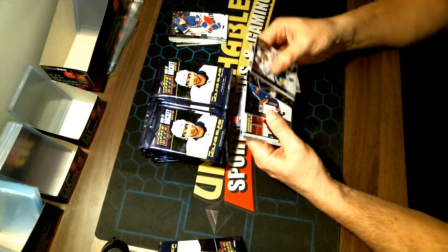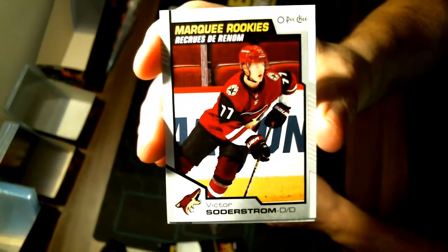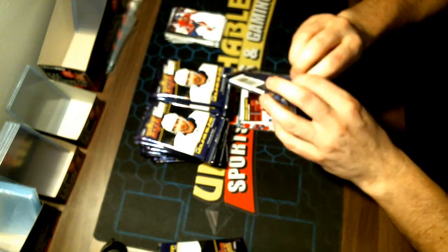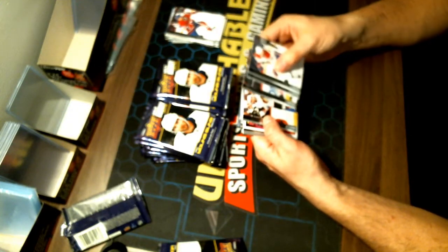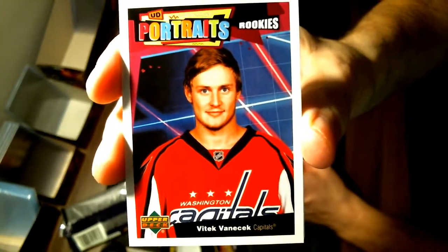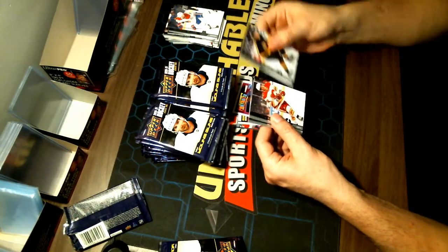Oh, sticking. Okay, we're good. Marquee Rookies, Victor Soderstrom for your Arizona Coyotes. There are 2 packs with 2 hits. An Upper Deck Portrait Rookie pack and a Dazzler pack have 2 hits. The Upper Deck Portrait card, like this one, sometimes has a French variant behind it. Upper Deck Portraits, Vitek Vanacek for your Washington Capitals. And no French variant in this pack.